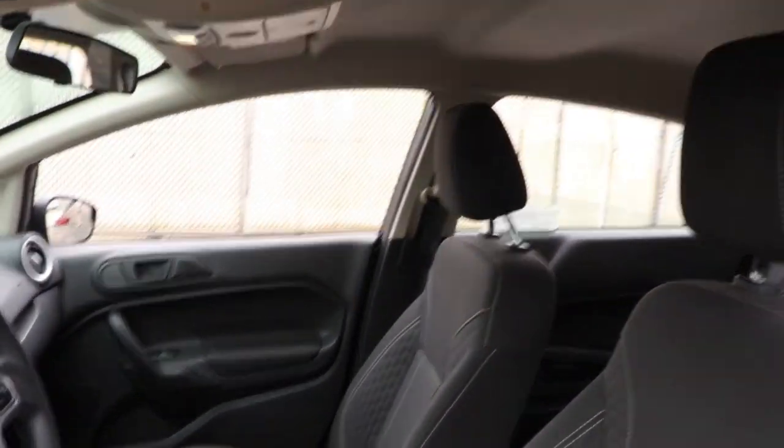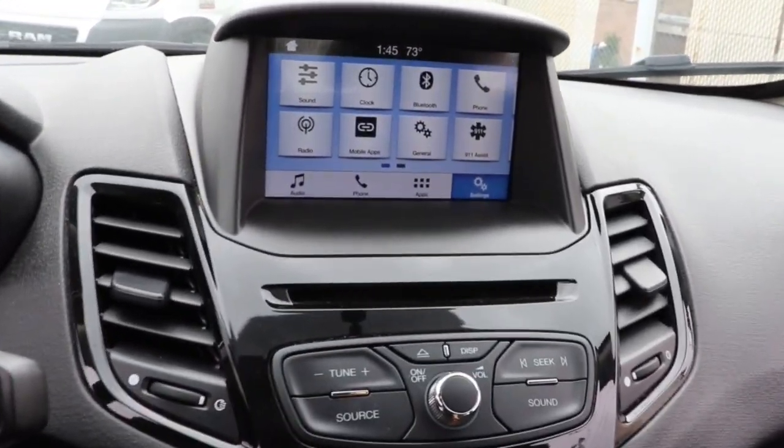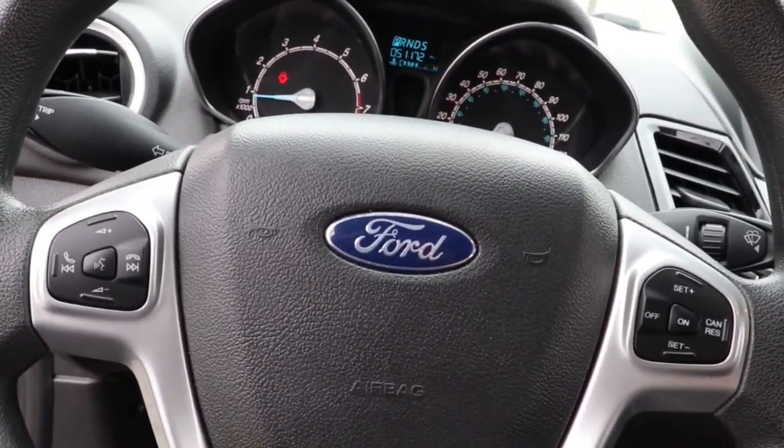The following are some of this vehicle's highlighted options: keyless entry, electronic stability control, intermittent wipers, tire pressure monitoring system, trip computer, power windows, bucket seats, power steering.